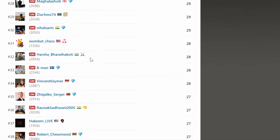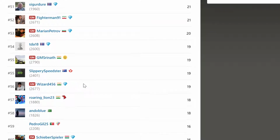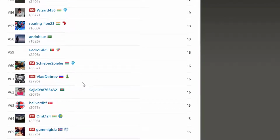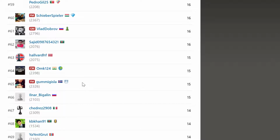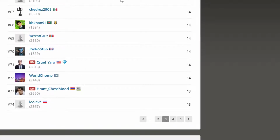There's even more GMs. Even on the third page, there are also more GMs. So if you go to join this tournament that happens every 6 months, there's bound to be a GM or two that are going to play in this tournament.